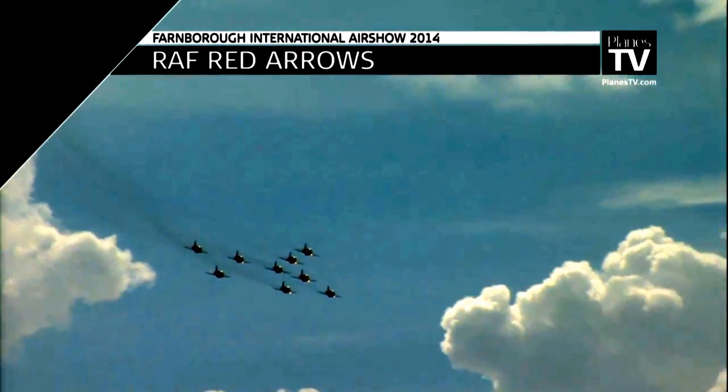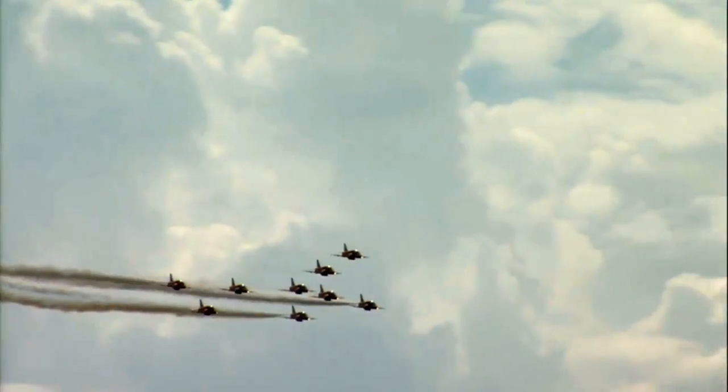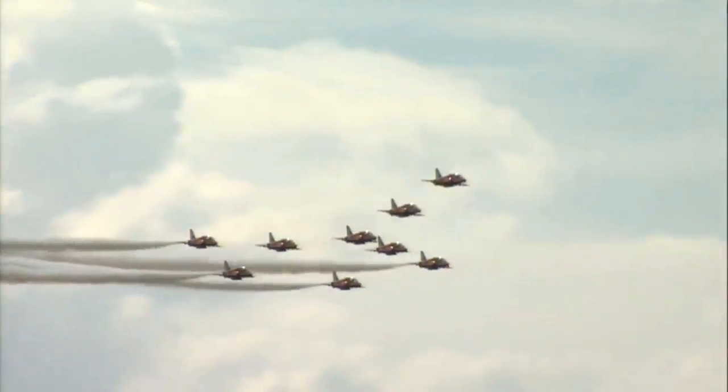Out to the left, the smoke goes off. The boys have formed a very iconic shape. This is of the supersonic airliner. And they're going to put the smoke on to perform the Concorde Loop. They pull up at 4G and 400 miles an hour.